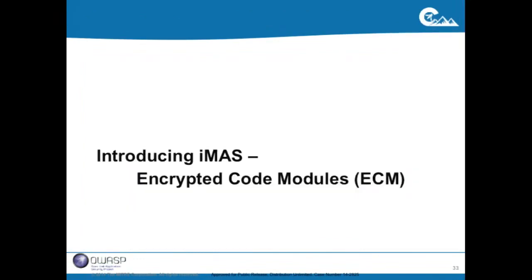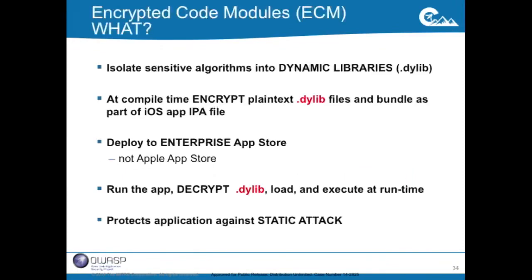So we've come up with this research called encrypted code modules, and the idea is that we want to isolate sensitive algorithms inside of a dynamic library. Then at compile time, you encrypt that dynamic library and bundle it in with your application. Now, this is not available for the Apple App Store. You deploy it in your enterprise app store, because fundamentally Apple does not allow dynamic libraries to be bundled with apps that are going into the App Store.